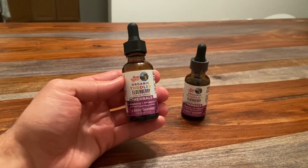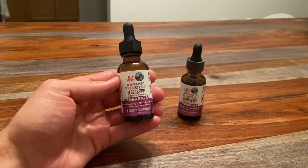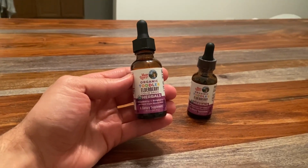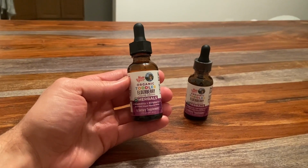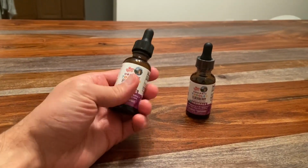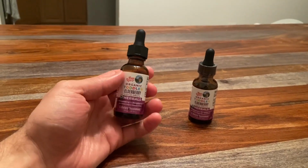Here we have MaryRuth's elderberry syrup for toddlers. This is recommended for kids ages 1 to 3. It is USDA organic and is blueberry and raspberry flavor. You can see we are almost done with this one here, and we have the backup ready to go.